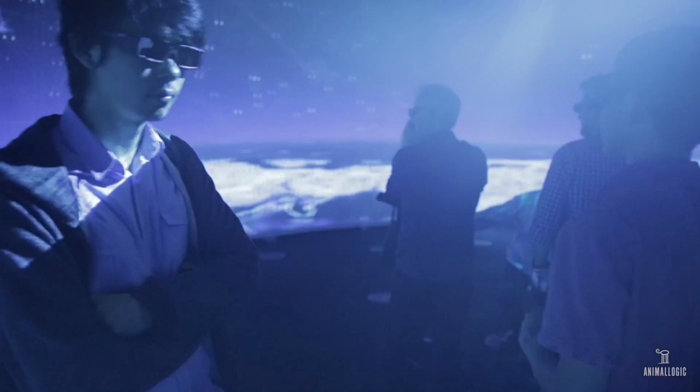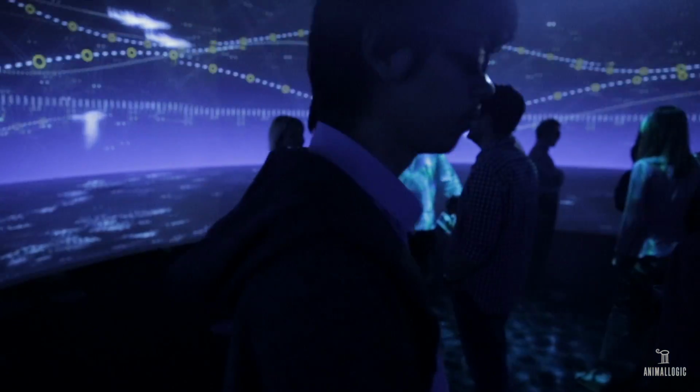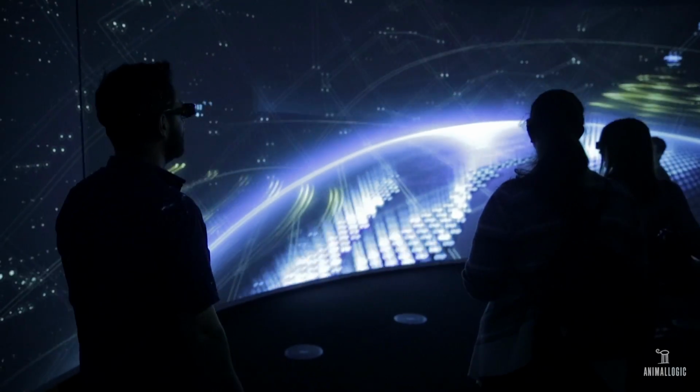The quality of the graphics is absolutely top notch, and there's quite an exciting ride where you go from just being at Sydney Harbour up into the sky and out into the universe. It's quite a spectacular ride.